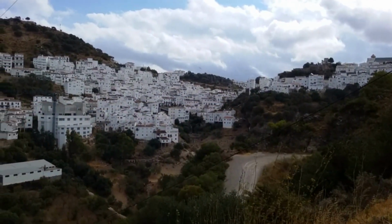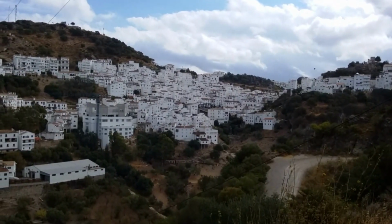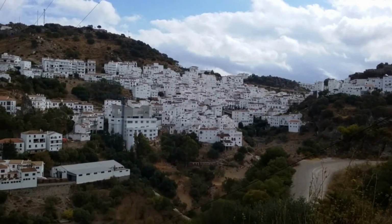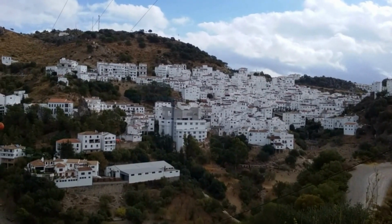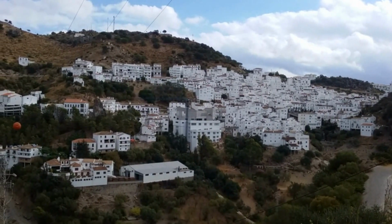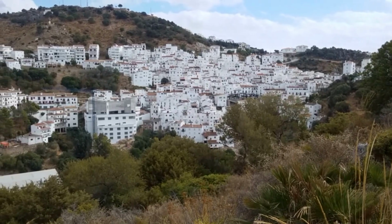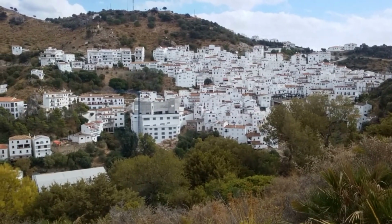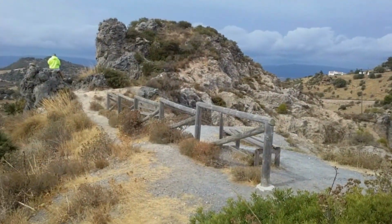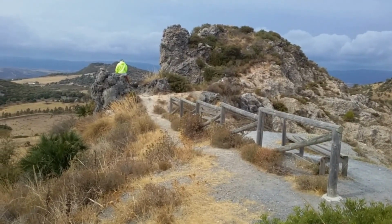This is what they call a white city. There's several of them around here. Built into the mountains to escape people who were trying to kill them. This is that first white city, I believe it's called Casares. Beautiful up here in the mountains. We'll be up here for 3 or 4 days.